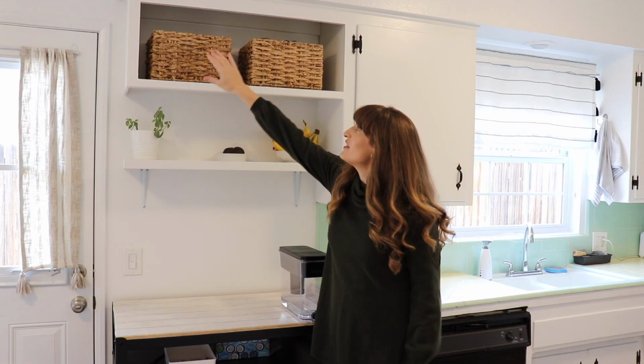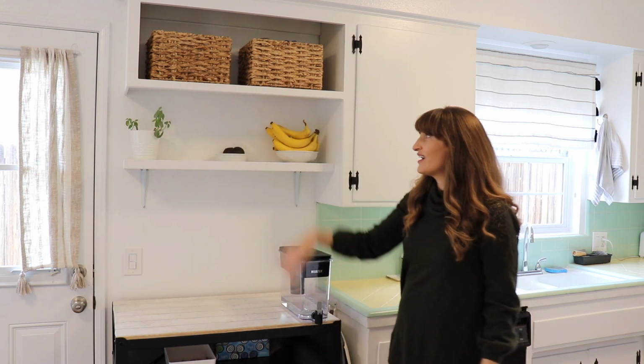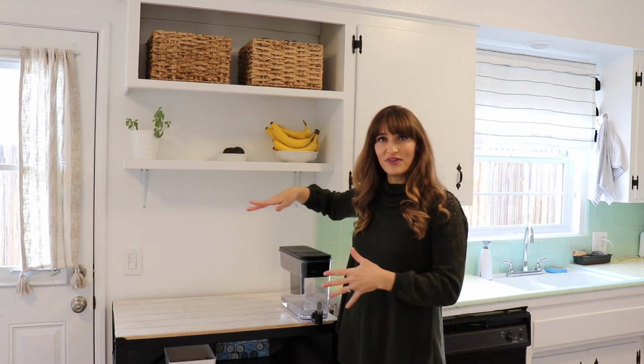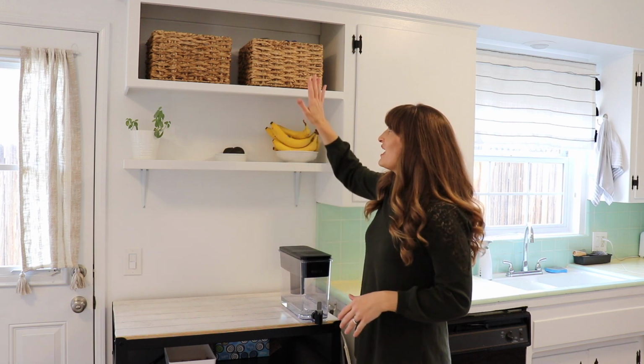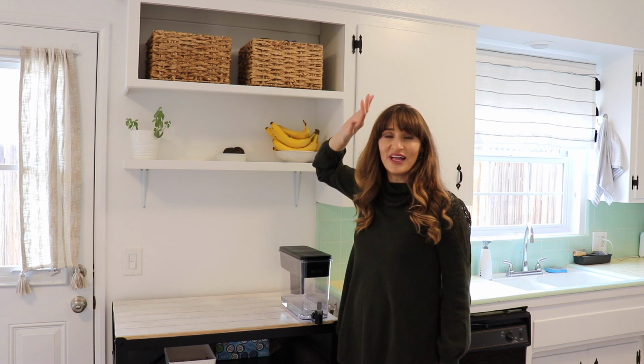Up here, originally there were 2 doors that open like this, and we had the fridge here. So I decided to move the fridge over there and remove those doors and add these baskets, and I feel it just makes this area look a lot more open.